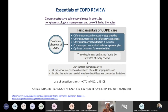Thinking about developing a personalised self-management plan, very similar to what we do with asthma, and I think probably not done as well and not done as often, but thinking that we should be doing this a lot more, and it's written down, especially with our patients that we're not seeing so often anymore. And obviously thinking about all those other comorbidities in this group of patients. Then we think about starting inhaled therapies, and Famedia will go into that in a lot more detail. And every time we see them, checking inhaler technique before we step up.